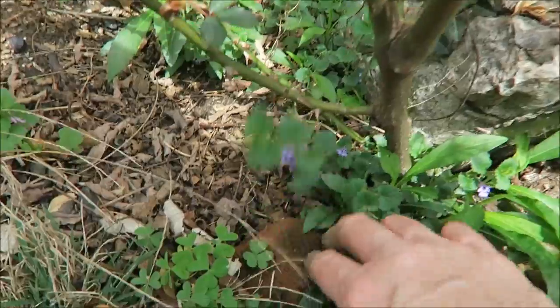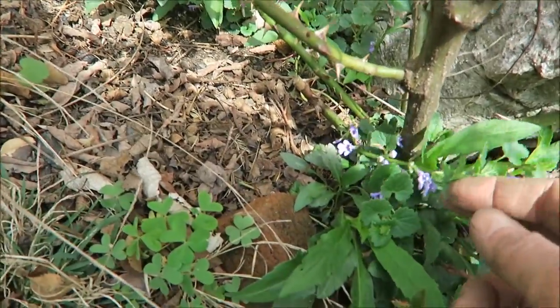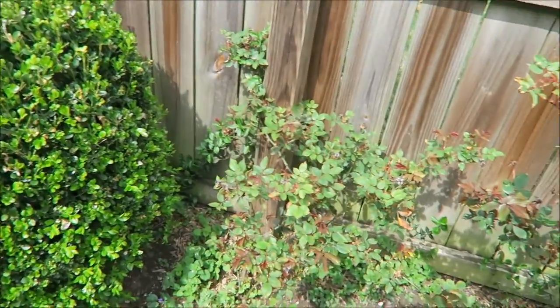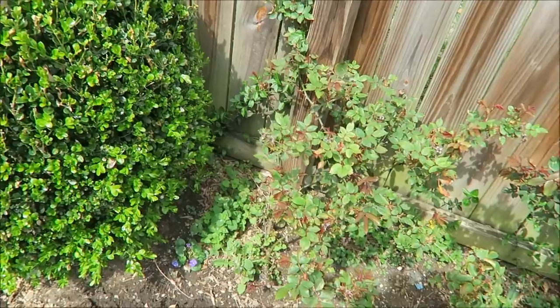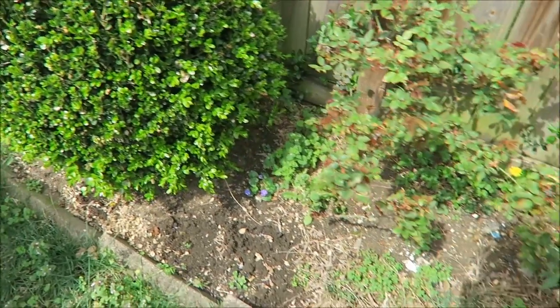And then there's something, I swear there's something different here. Like right here. See these, I don't know. I don't know what these are, so you'll have to tell me. Kevin would have me pull everything up. He thinks everything's a weed. So I'm going to pull up what I know is a weed, and I'll wait for you all to let me know.